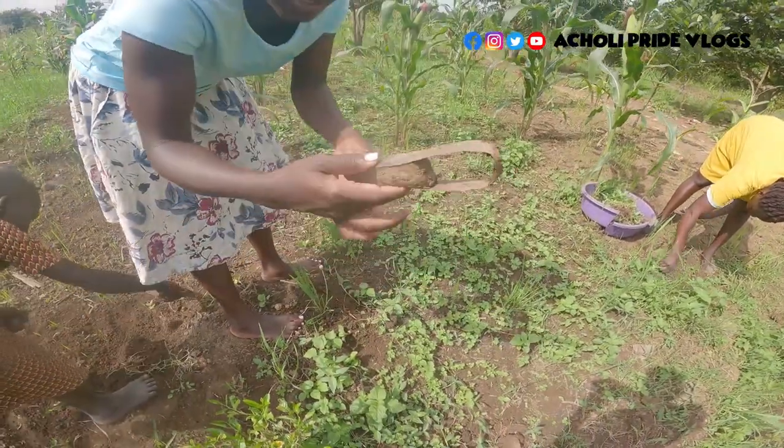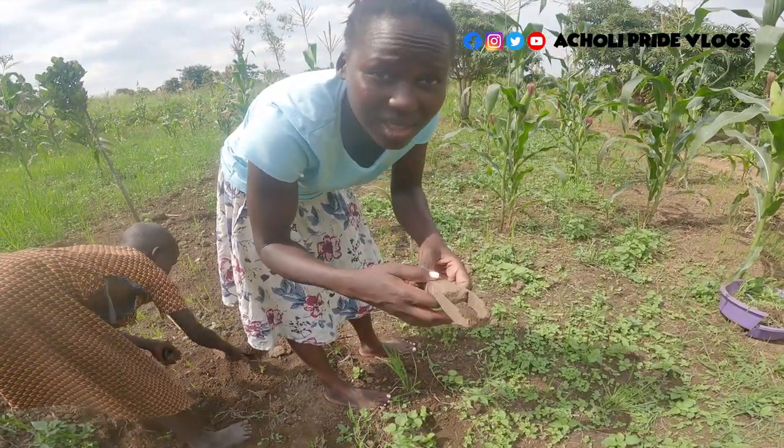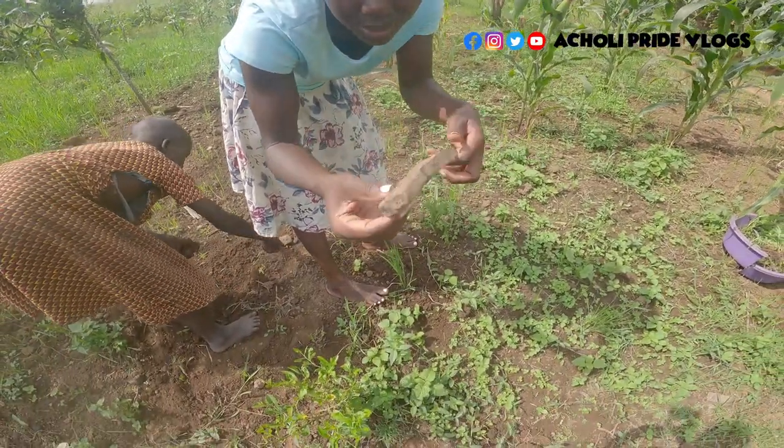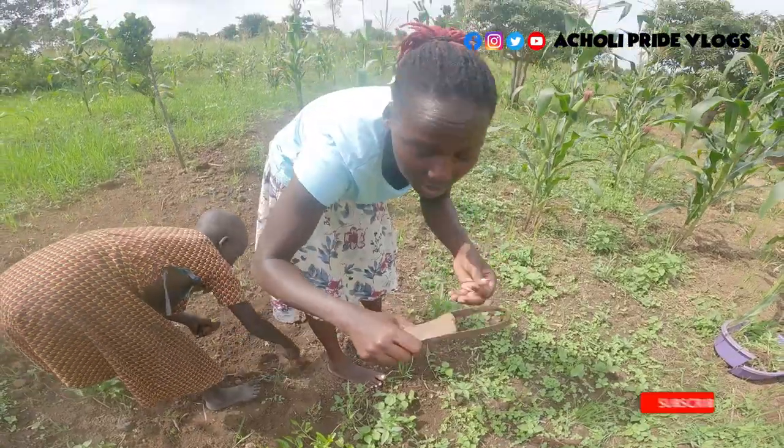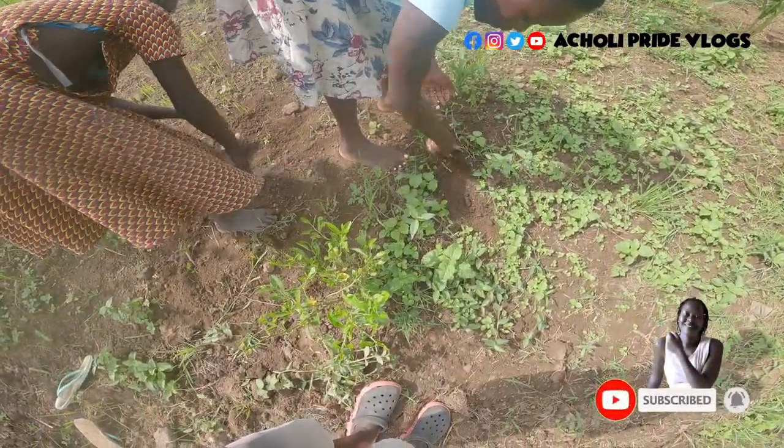And this is what we use for weeding. This is a metal. I don't know how to call it. I don't know its exact name, but there's a metal that is actually used in construction. And this is just a wooden kind of a handle for holding it. Yeah, so you just do this, and in the process, you're taking off the weed.